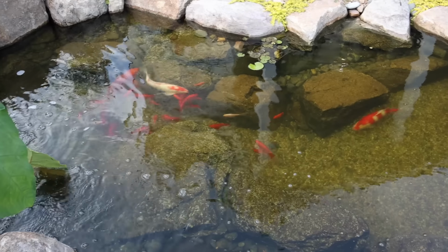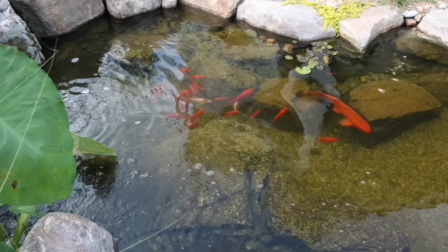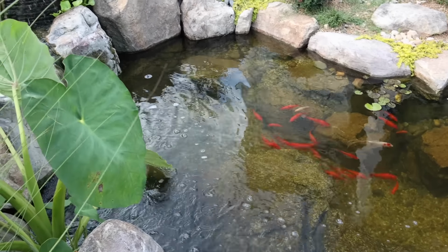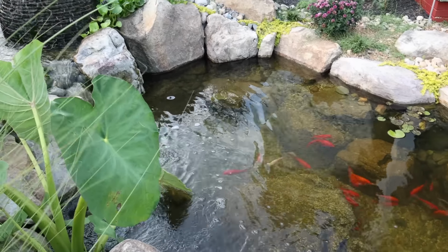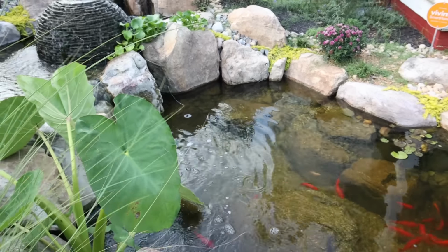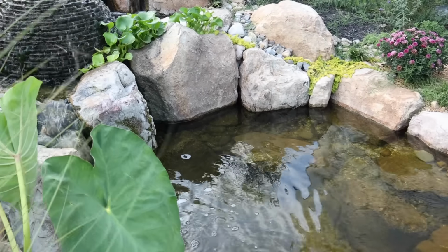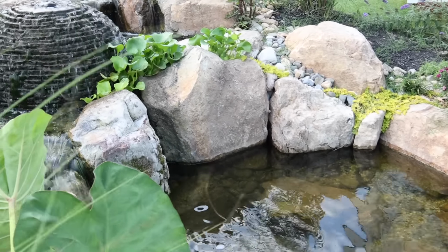There's been a lot of joy in this pond. There's been some heartbreak, and yes, some frustrations, but I can honestly say none of it's the fault of the pond. That's what I want to focus on for the rest of this video, so you know what you might be getting into if you choose to put one of these in your backyard.